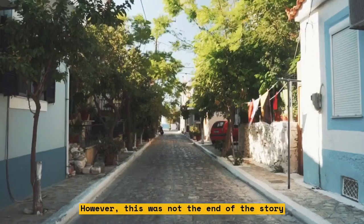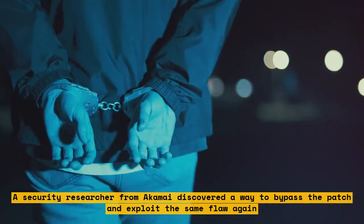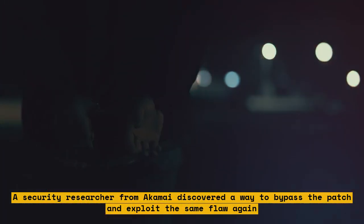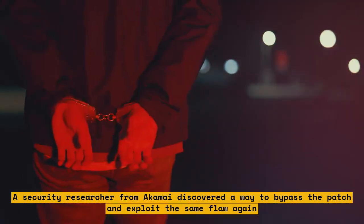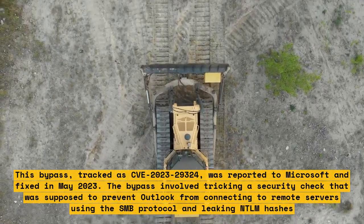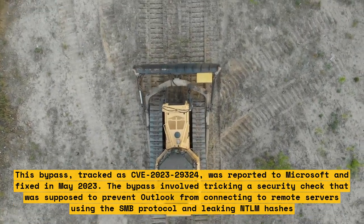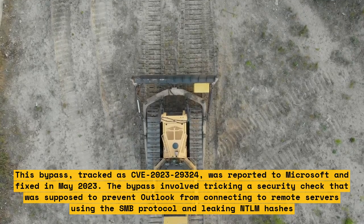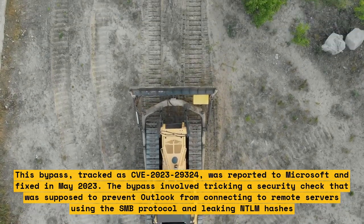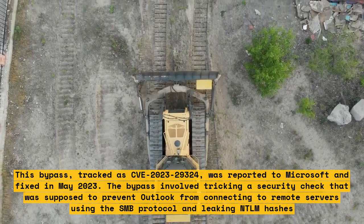A security researcher from Akamai discovered a way to bypass the patch and exploit the same flaw again. This bypass, tracked as CVE-2023-29324, was reported to Microsoft and fixed in May 2023. The bypass involved tricking a security check that was supposed to prevent Outlook from connecting to remote servers using the SMB protocol and leaking NTLM hashes.